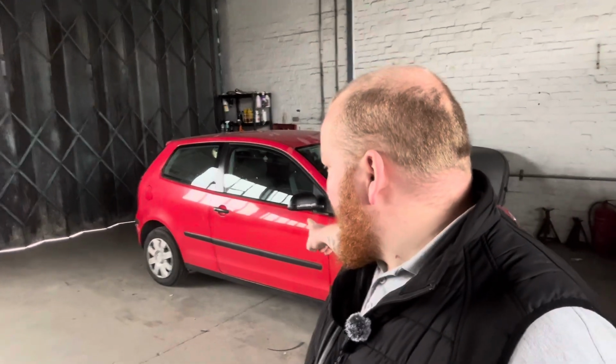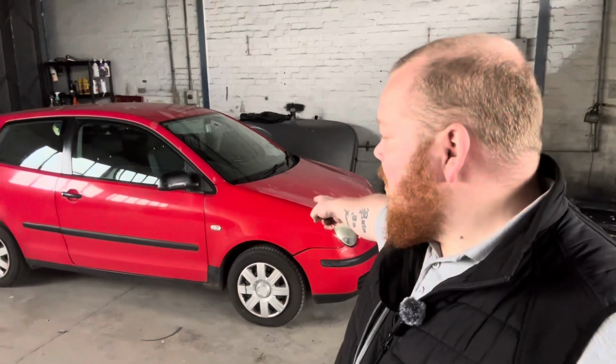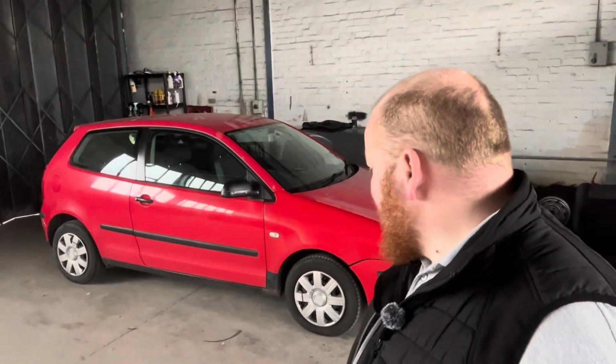What a car, eh? Can we start a trading up series with the Polo? What would we have to do realistically? MOT, try and polish it up a little bit, get it looking a bit nicer, potentially fix the driver's seat. Can't believe it, cannot believe it. So yeah, drop in them comments, let me know what you think I should do.